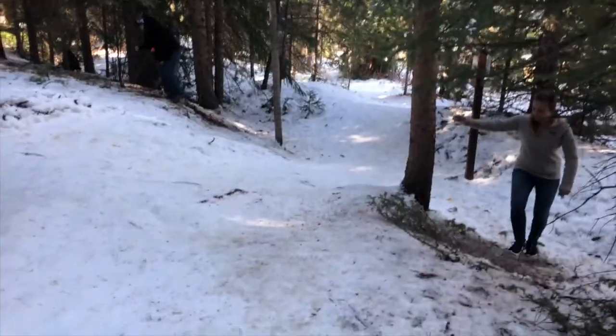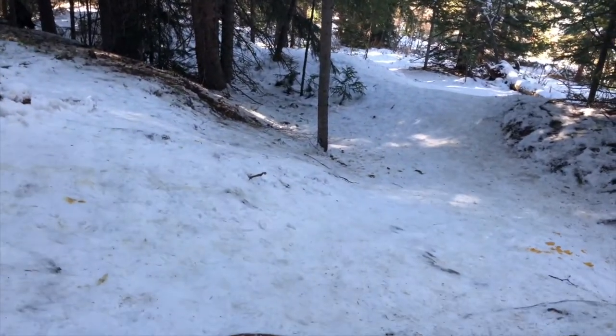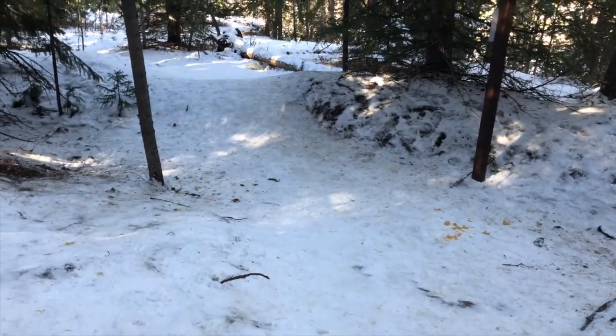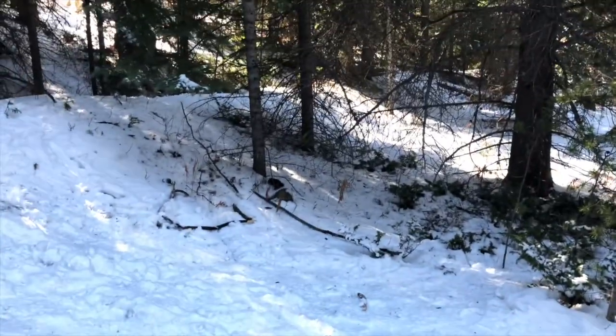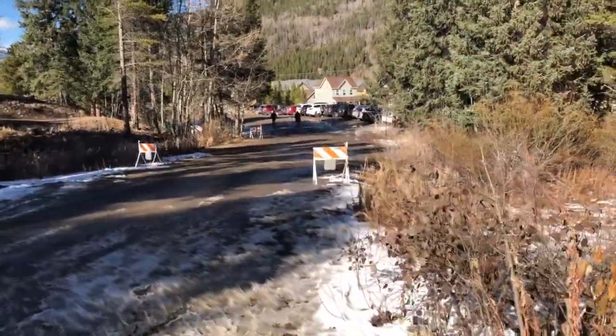and something warm depending on whether or not it's cold. It's not too bad today. So literally just kind of sliding through here. Look at this cute little squirrel. And here we are back at the parking lot.